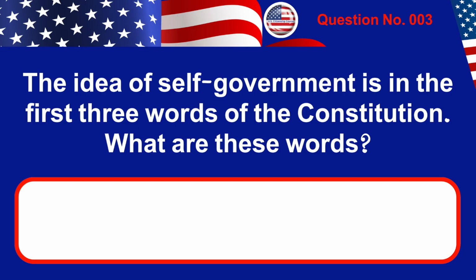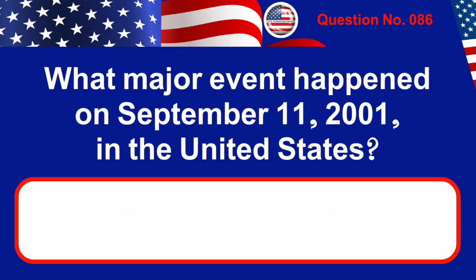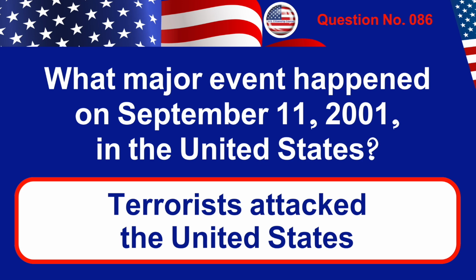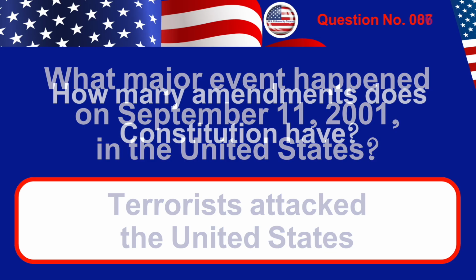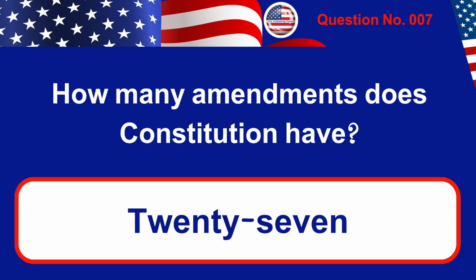The idea of self-government is in the first 3 words of the Constitution. What are these words? We the people. What major event happened on September 11, 2001, in the United States? Terrorists attacked the United States. How many amendments does the Constitution have? 27.